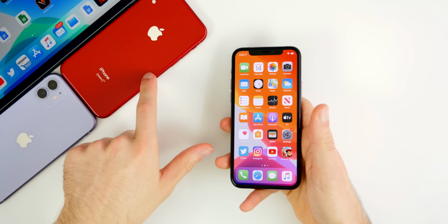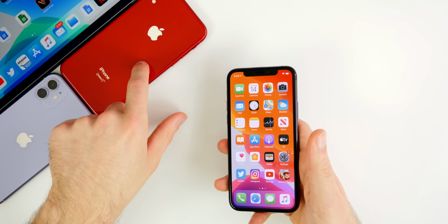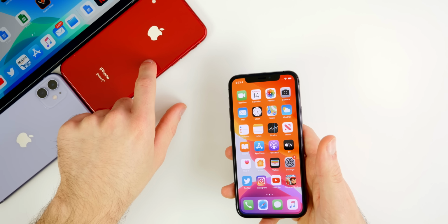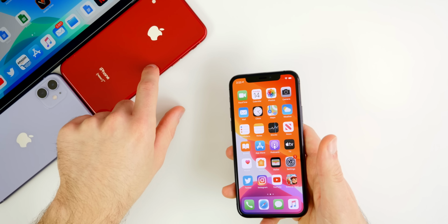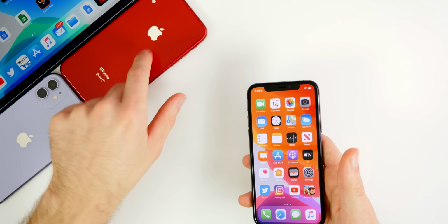Now, as for cell connectivity for the iPhone XR, a lot of iPhone XR users reported some major issues in 13.3.1 with cell connectivity. I will put my SIM card in this and let you guys know if that's been fixed. It was mostly in the UK, so it may not apply to anybody in the US, but I will still test it just to make sure.